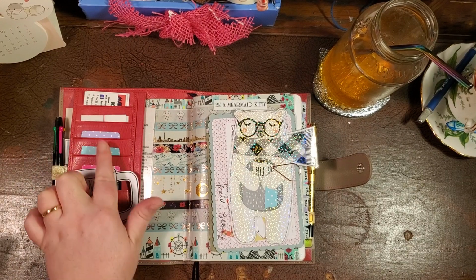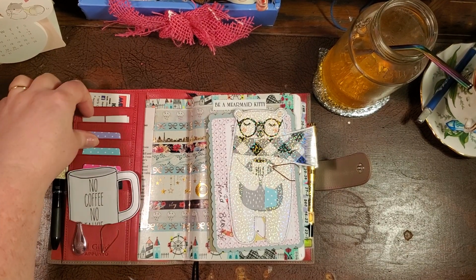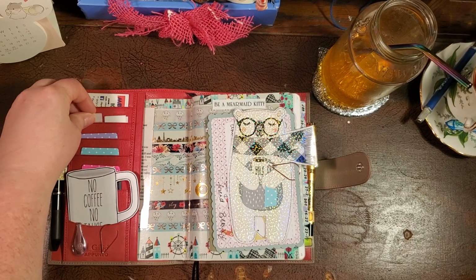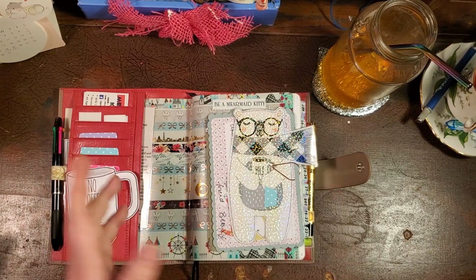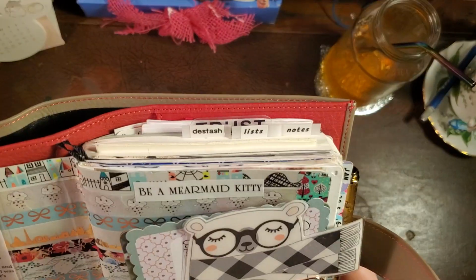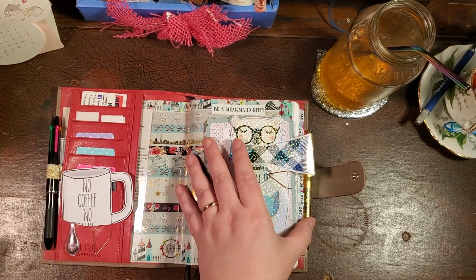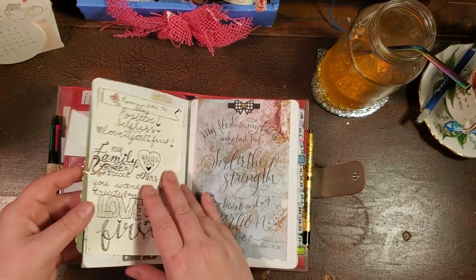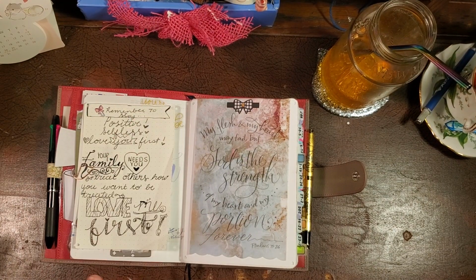Business cards, and these are all tabs. I cut the tabs in half. These tabs are actually those clear tabs that have that strip of color on the top. I just cut the color off, cut the tab in half, and then I have clear tabs like this, and then I can use my label maker to make a really nice looking tab. So I'm excited. In the front, we just have my inspirational spot.